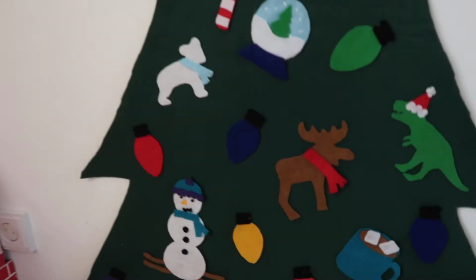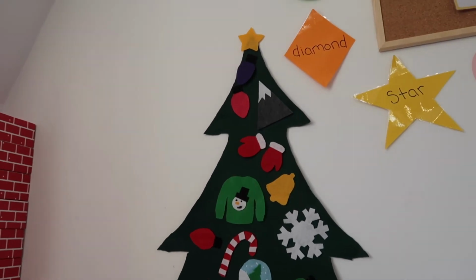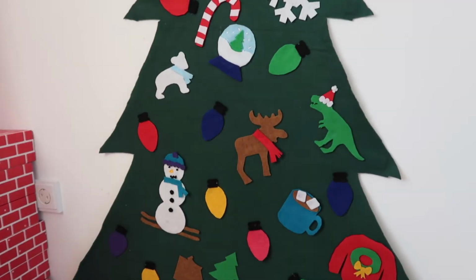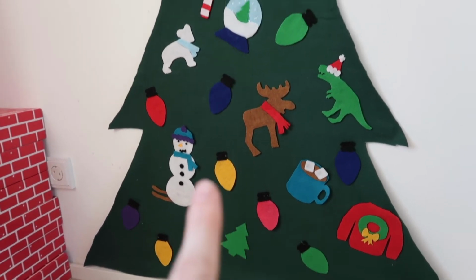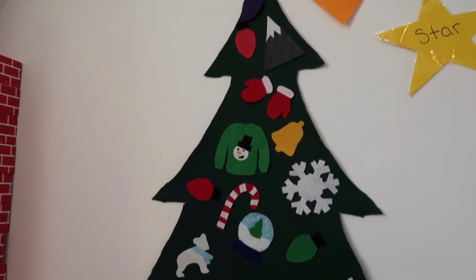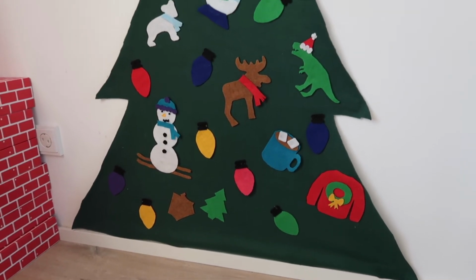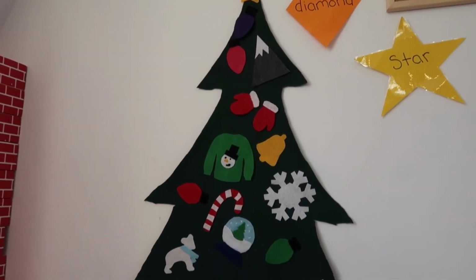Oh, you guys, this just turned out too precious. It's in her playroom, and I'm absolutely in love with it. And it was so simple. Honestly, you don't need to do the crazy ones like that or even the ugly sweaters. Just a little tree cutout and the light bulbs and the little gingerbread house and snowflake, the bell, they're all so precious and so easy. So if you are looking for an easy gift for a toddler, this would make a really cool Christmas gift. So this is awesome. I can't wait to go get her up from her nap. She's awake. So I'm going to go get her and see what she thinks.